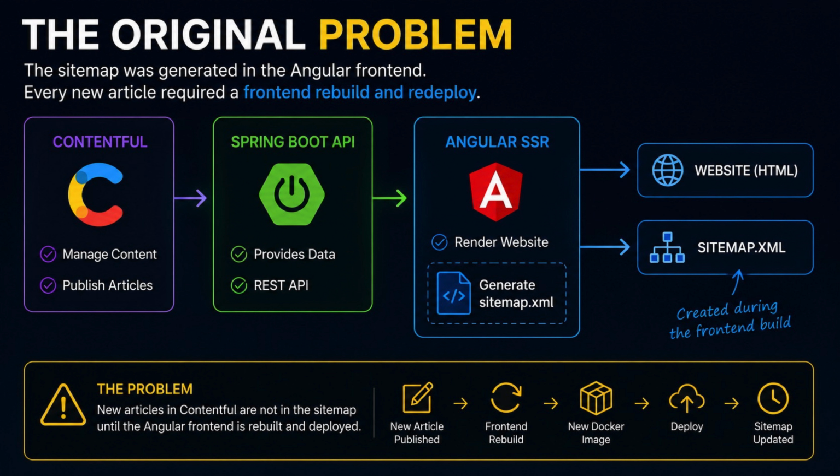In this video, I'll show you why I completely removed XML sitemap generation from my Angular frontend and moved it entirely into my Spring Boot backend. This small architectural change brings several important benefits. It simplifies deployments, reduces unnecessary dependencies, and ensures that Google can automatically discover newly published articles without requiring a new front-end build. Let's take a look at the original architecture, the problem it created, and why moving sitemap generation to the backend turned out to be the better solution.